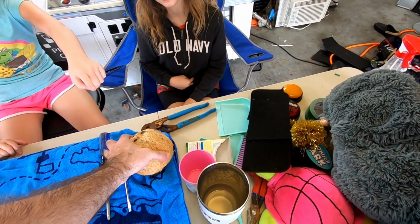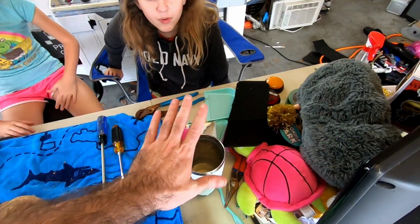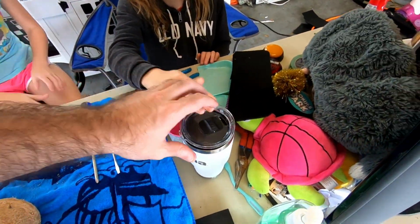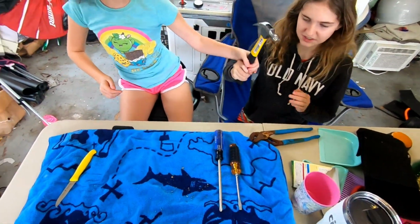Can we go dump that out in the grass so I don't have to smell it? No, no, no, don't. Just leave it. Leave it be. Oh my goodness. Put the cap on. Yeah, now that we can do. Whoo, that was not what I thought it was going to be at all.